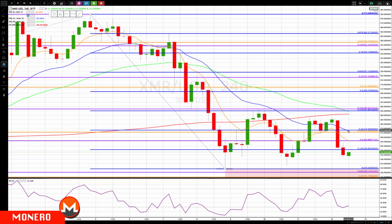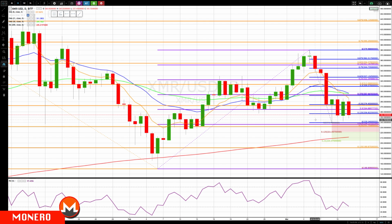So, rotation zone still against Monero now. We're watching, if we hold here, a rally back up. Major resistance now coming in about 272 to 276, and then above that, the next major level is 291 to 293. Prior support becoming resistance up there. Let's check in on the daily chart. Again, there's not much going on. We're in a horizontal channel pattern.